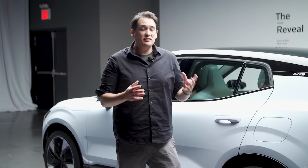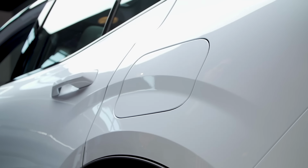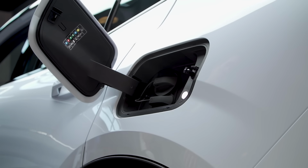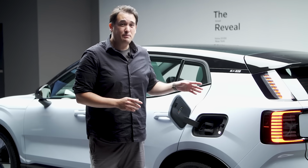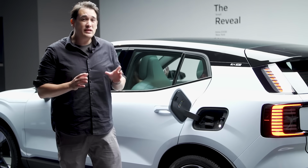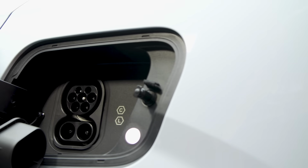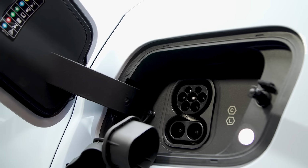Now, if we move around to the side, we've got the charge port right here. And while the EX30 doesn't have the fastest charging on the market, you get about 153 kilowatt DC fast charging. Charging speeds are actually okay. You can go from about 10% to 80% in around 27 minutes. So a little bit longer than your average fill-up, but hey, if you want to pull over, grab a cup of coffee or whatever, you'll be on your way relatively soon.